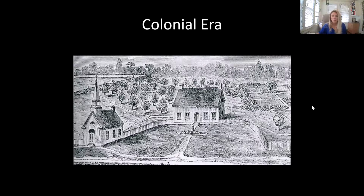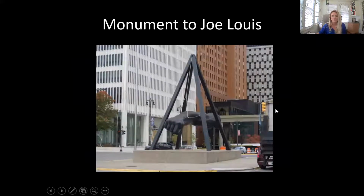And then Detroit grows. After its incorporation in 1815, it starts to really grow, and it becomes this important city. And so here we're going to start our tour. We're going to start our tour down by the river on Woodward Avenue.